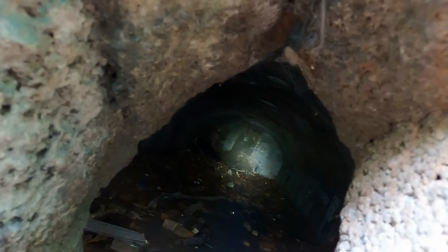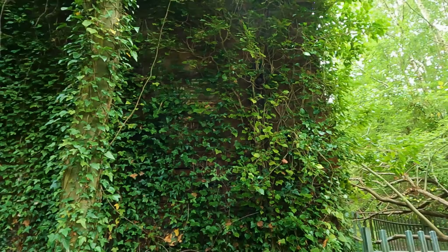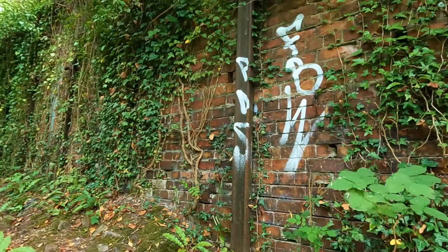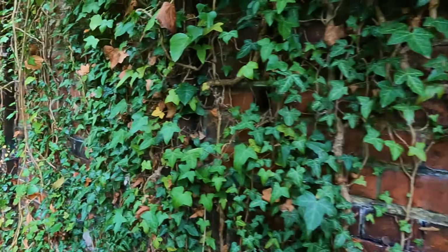Inside there, completely bricked up. There was a doorway at the end by the looks of it. Peering side to side. That's brilliant. And this here is the outer wall, look. So if we clamber across here, see it's got the cast reinforcements all the way along.